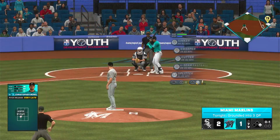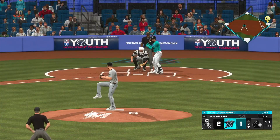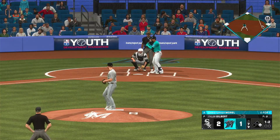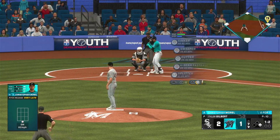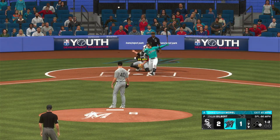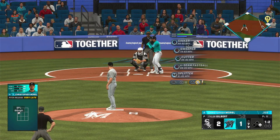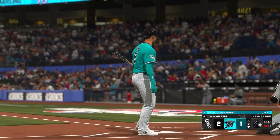That one found hard the other way. Jackknifes, ball out of the way. Foul ball still, a 1-2 count. Stays alive. Here's a 1-2. Swings through it, and that's a strikeout.